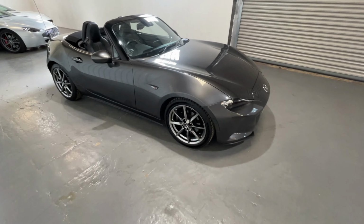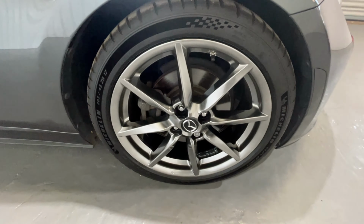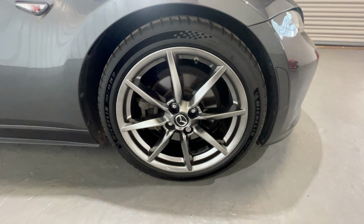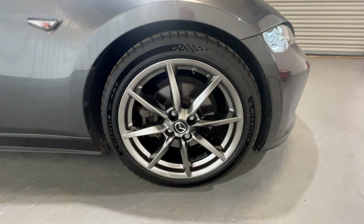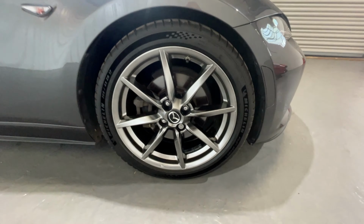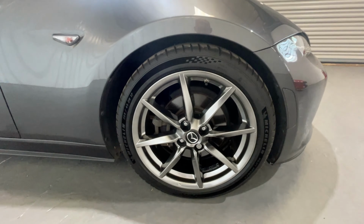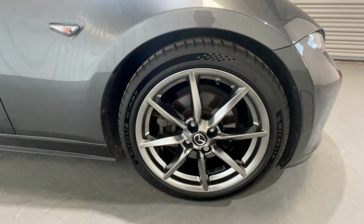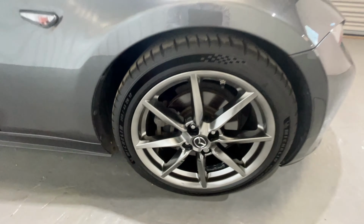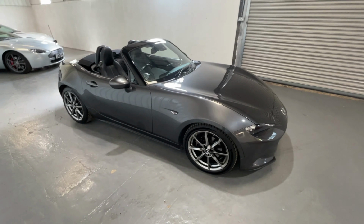The car's sitting on these beautiful 8-spoke, 17-inch alloy wheels with that lovely smoky silver look to them that offsets the machine grey paintwork so very well, and clad in Michelin Pilot Sport tyres, which give excellent grip and road holding. They're not noisy. They are a very premium tyre and ideal on this MX-5.